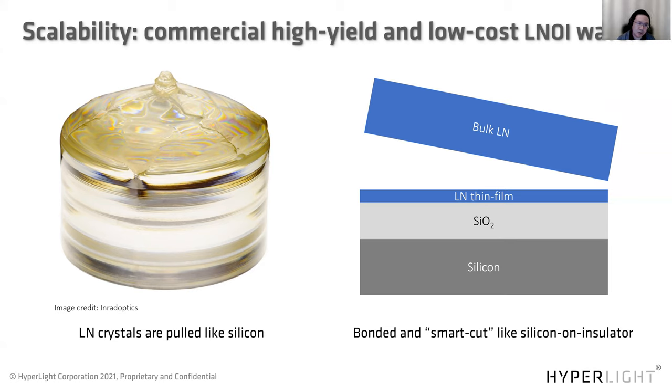Of course, this is still at an early stage, so it's not as developed as, for example, silicon or indium phosphide, but there are some fundamental first principle data points that we could use to derive what the cost would look like when these are shipped at volume. A lithium niobate crystal is made the same way as silicon. They're pulled from a molten salt of crystals. So this is fundamentally a high yield and low cost process.